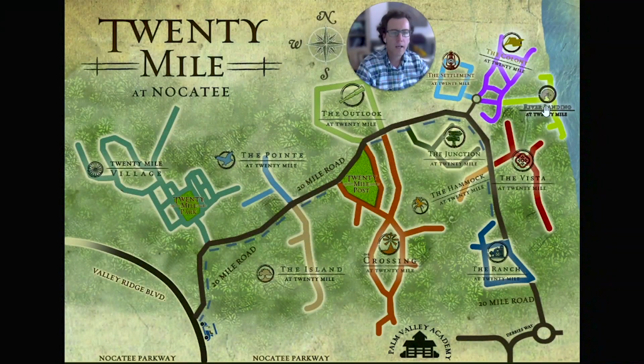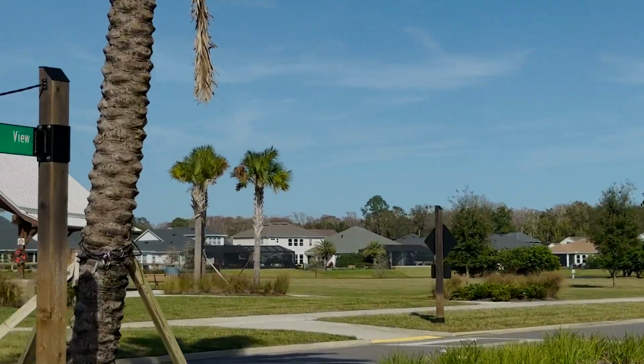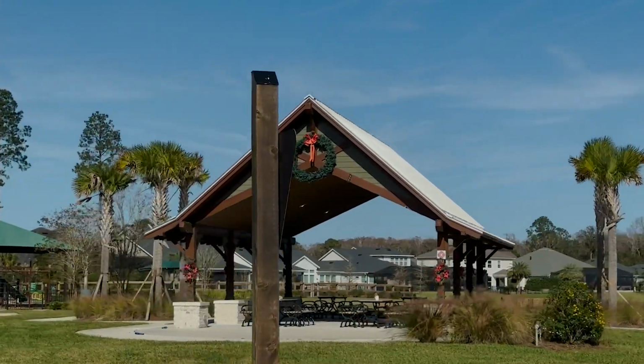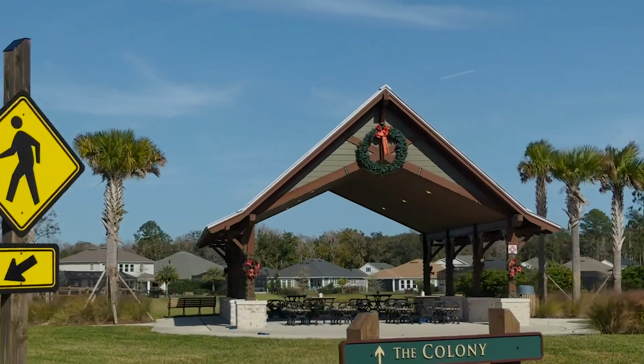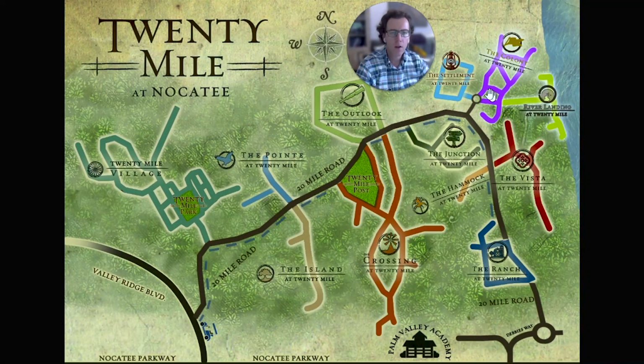Okay, so as we head out of River Landing, we're basically in the Colony here. Now at this circle you'll see a park right there. That's the park that's shared by the Settlement, Colony, and River Landing, and it includes a dog park and playground and a pavilion. So they all share those amenities right here in this section of 20 Mile.